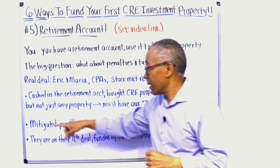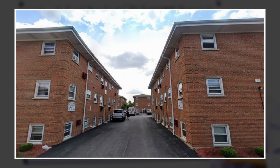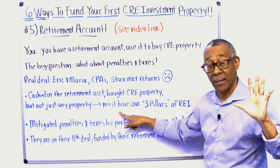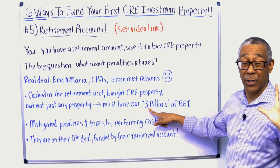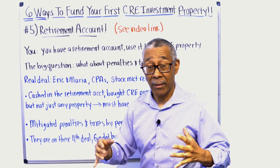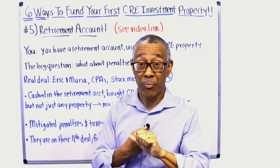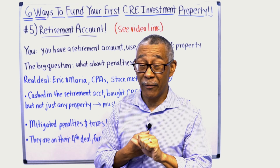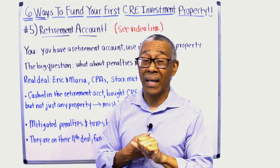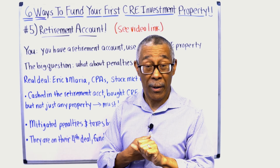Here's what we had them do. So they cashed in their retirement account, okay? And they bought commercial real estate. They bought multifamily in their area, but they didn't buy just any property. They used what we call our 3 pillars in commercial real estate investing. Here are the 3 pillars, okay? Number 1, you want to be able to buy a property that's priced on the market. That is very difficult these days, and we do that by taking our students off market. We don't use the MLS or LoopNet. We go direct to the property owner. Those are where the best deals are.